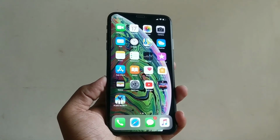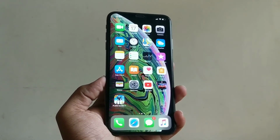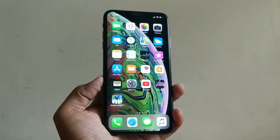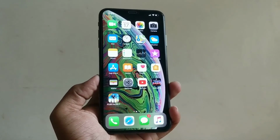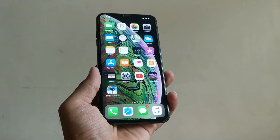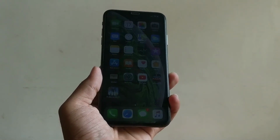With the provided charger in the box, this phone takes 3.5 hours to charge from 0 to 100%, which is extremely poor considering one fact, that this phone has just a mere 3200 milliampere battery inside. I just feel Apple could have done better in this one regard.